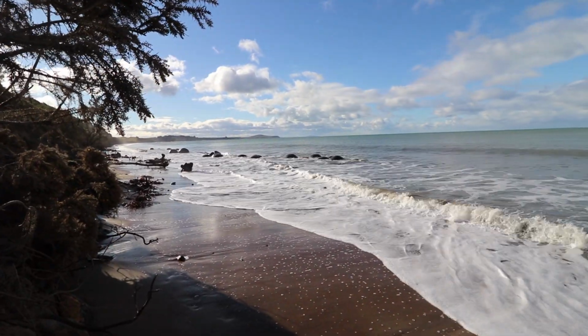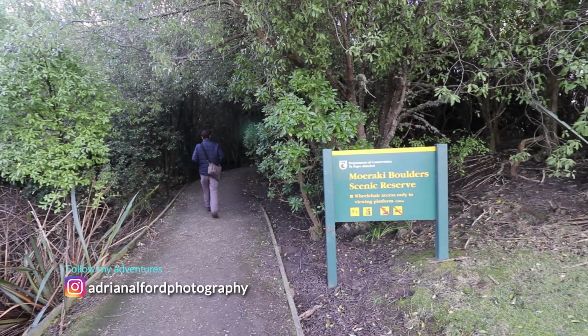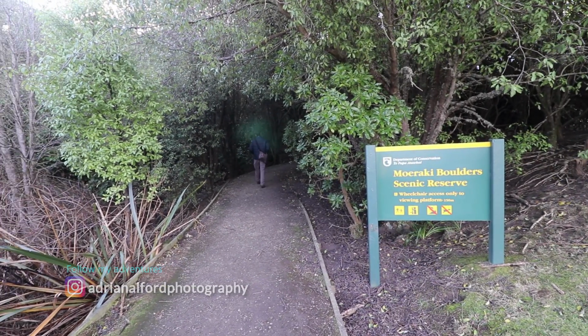I've just managed to make my way to the eastern side of the South Island of New Zealand, and I'm currently doing a recce of the famous Moeraki Boulders Beach, because I'm going to do a sunrise here tomorrow morning.